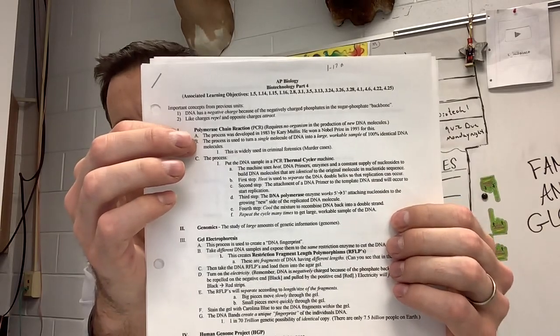Let's back up here real quick on 415. Okay, so on 415, in your notes at the top of part 4, where it says polymerase chain reaction. So, PCR, you need to know this in the book. Now, let's talk about COVID.